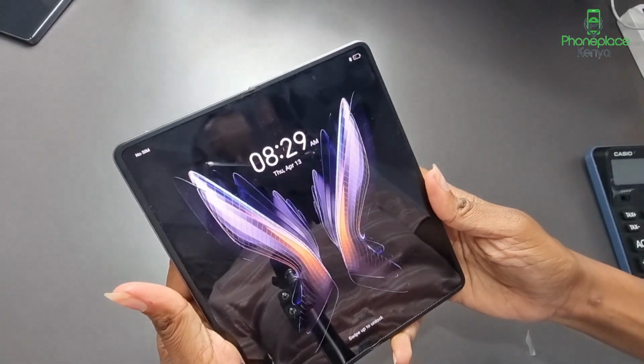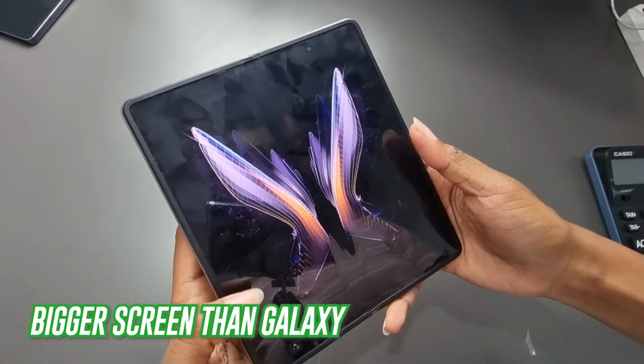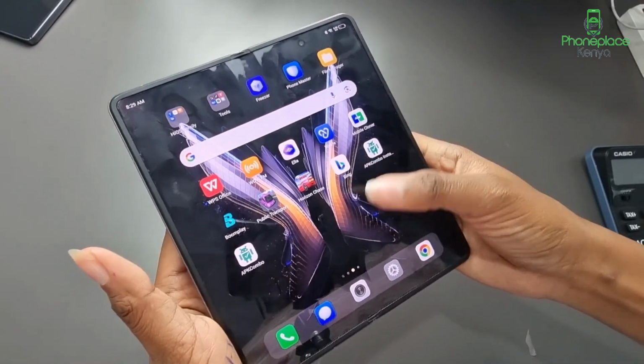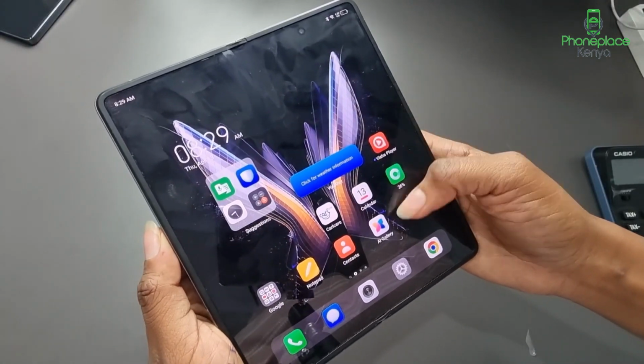The Phantom has better proportions of foldables than Galaxy. The cover screen is larger and so much more usable, and the foldable display on the inside is bigger too. A large battery is then needed to power all that 120Hz screen area. Well, let's take an in-depth look at these features and more.